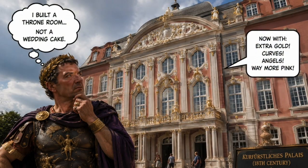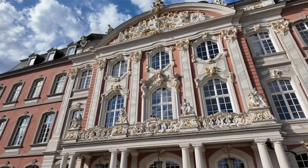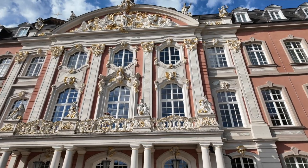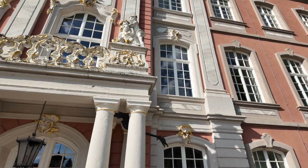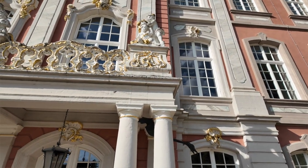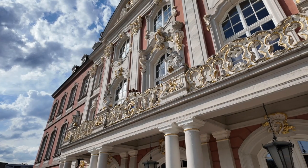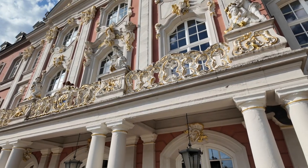On one side, you have Constantine's enormous Roman imperial audience hall, built to project the power of the emperor. And on the other, you have this incredibly ornate palace built more than 1,000 years later to project the power and wealth of an archbishop. And they didn't exactly treat the Roman building as the priceless archaeological monument that we would today. Parts of the old basilica were actually incorporated into the palace complex over the centuries.